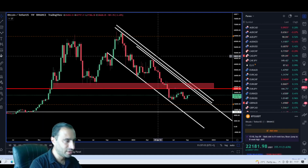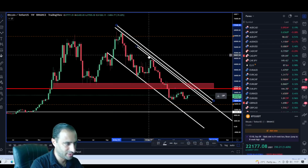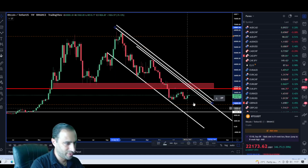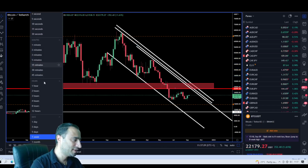Now, let's just make sure these are only visible in the weeks. I don't want them on the hourly chart, so you can just change the visibility, because otherwise it just gets super messy. So I'm just going to get these changed so I can only see them on the weekly. Now, if I head over to the daily chart.